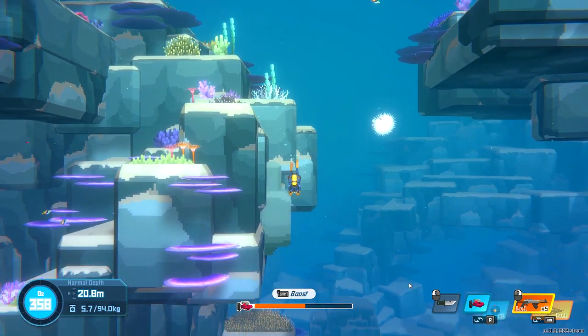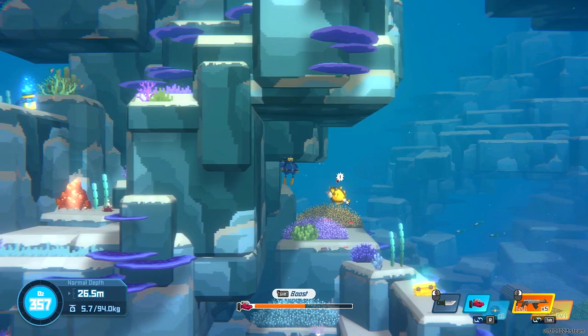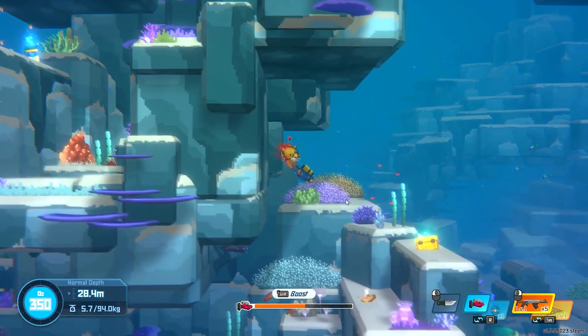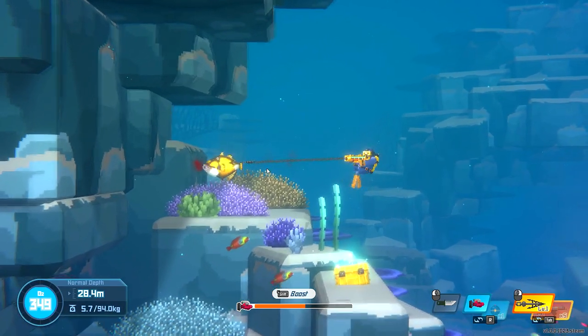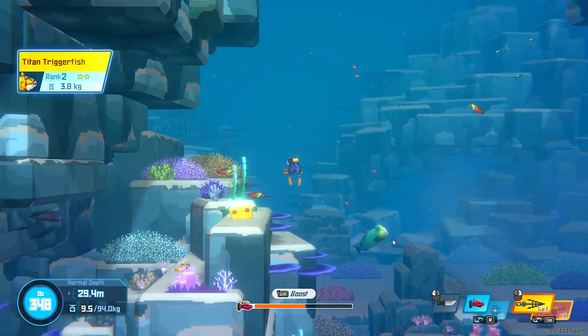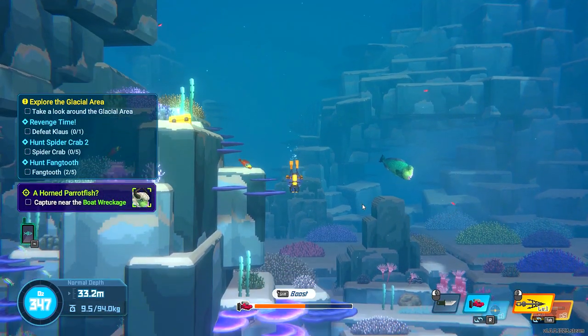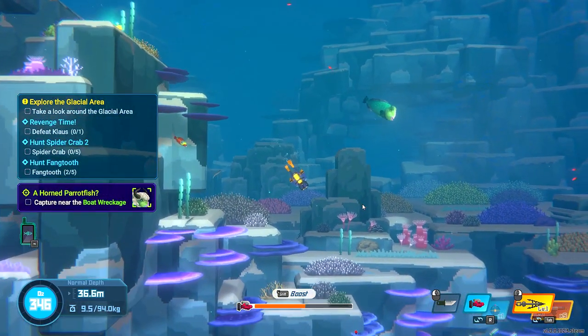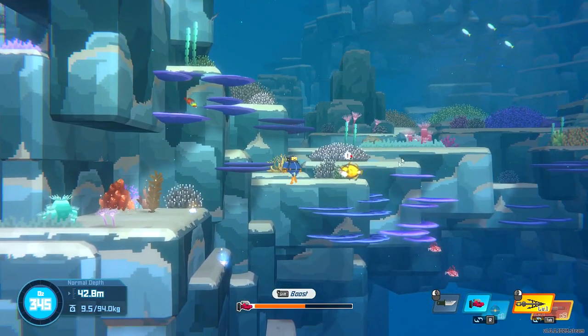Oh, I hear the noise. Parrotfish is somewhere around here. You hear it? Oh crap, I don't want to shoot him. Darn it. This isn't him, right? He's not horned. He's not horned. There's a shark in the upper right-hand corner. I don't know if you saw him.